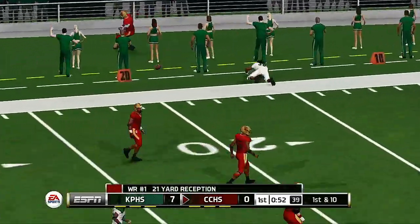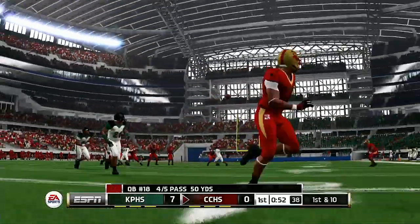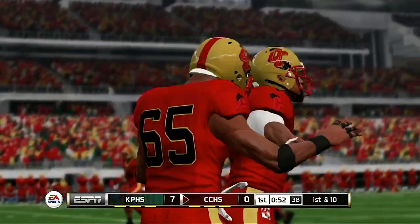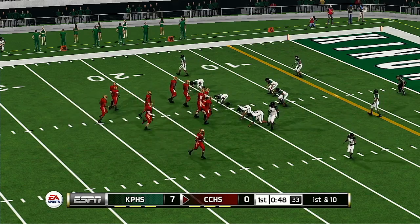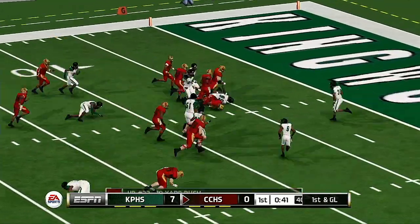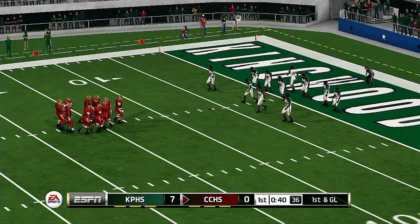He gets hit out of bounds around the 17-yard line. From the 17-yard line, it's first down. Huge play, and it's going to be first and goal. This is the 12th play of this drive.